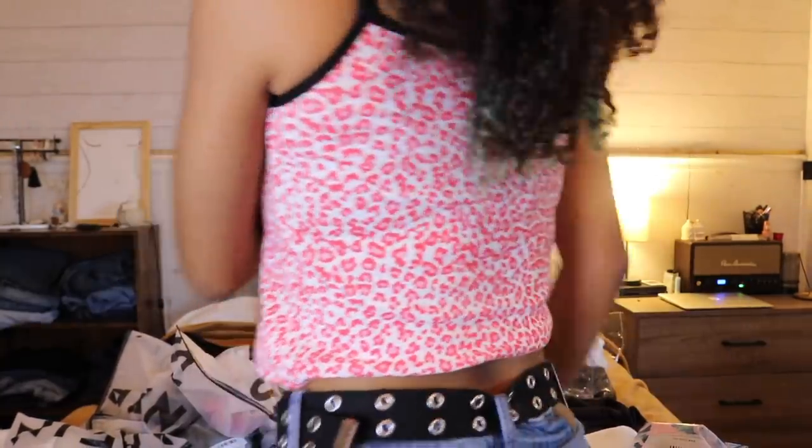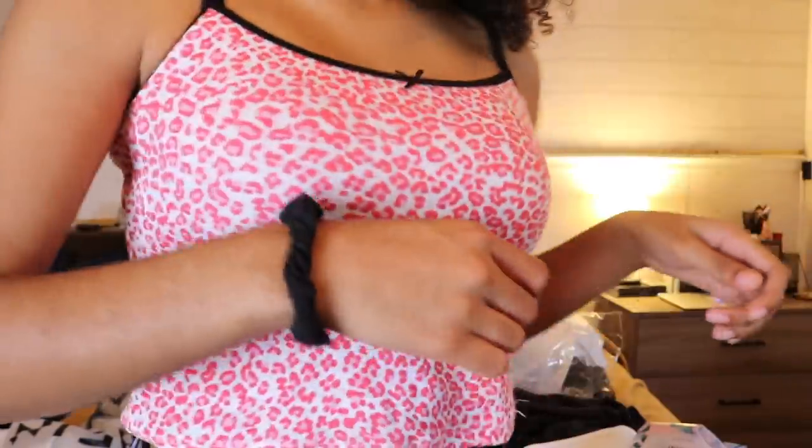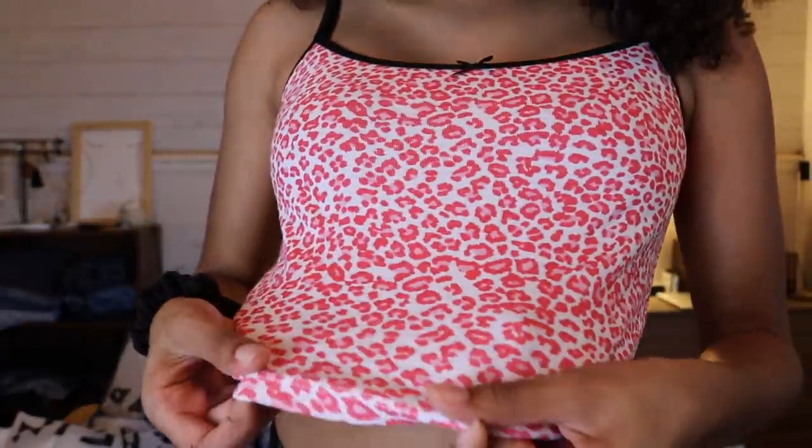It's so cute. Do you guys see that? I literally love this shirt though. And the material is really nice as well. It's ribbed. Next is this blue shirt.